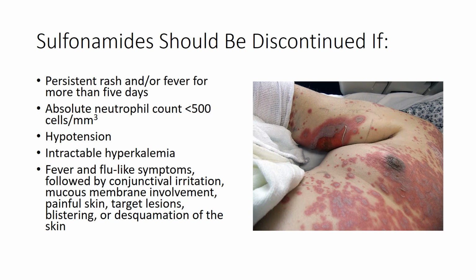And you've all probably seen a picture that looks like this before when you talked about Stevens-Johnson syndrome in the dermatology classes.